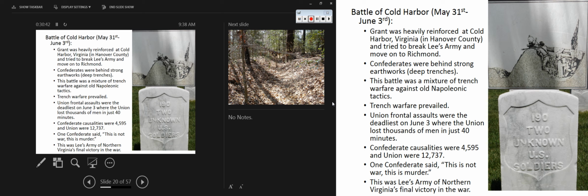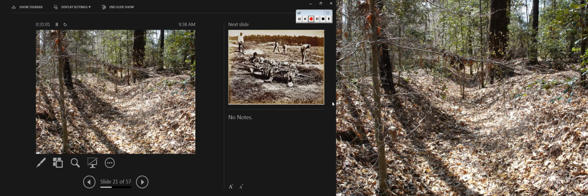This was Lee's, really the Army of Northern Virginia's, true final victory of the war, even though there will be some inconclusive battles and some little victories like the Battle of the Crater. This was like the last major victory for the Army of Northern Virginia. This is what those trenches look like today. You can still go out onto this battlefield in Hanover County and take a look. I would recommend, if you ever have an opportunity, to go hit some of these battlefields in and around Richmond.